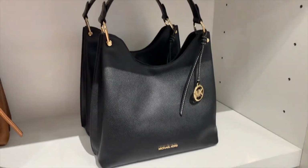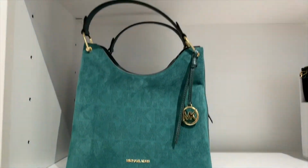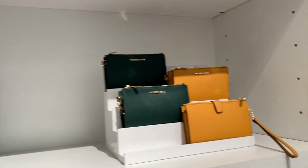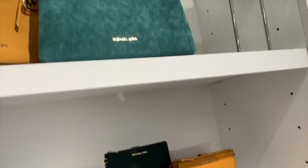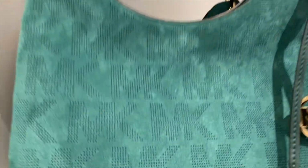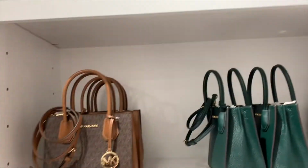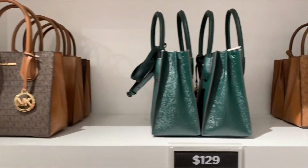One of the things you want to be careful about with Michael Kors outlet bags is that some of them are not leather. Obviously, they have this suede right here, which is suede. But a lot of their quote-unquote leather bags, like the Saffiano leather, you have to read the tag because it will not be real leather. It'll be faux leather. Like this right here is a mixture of leather and their coated canvas in the Michael Kors logo.